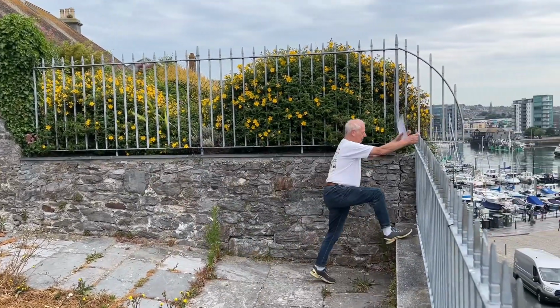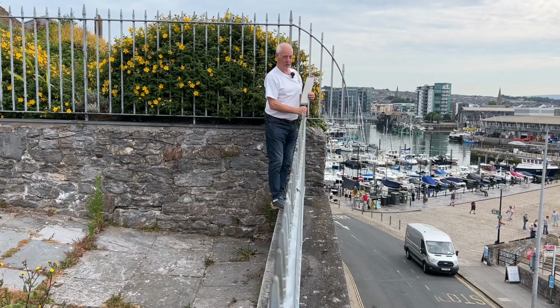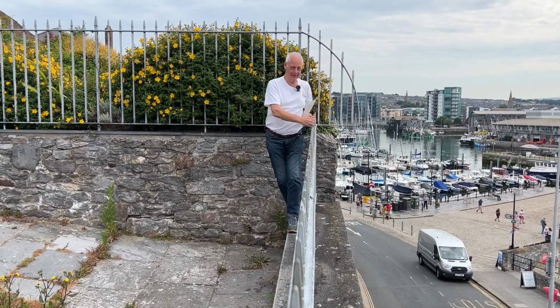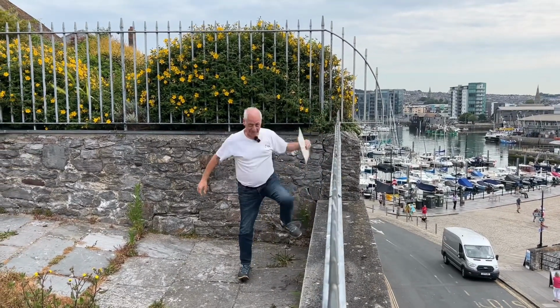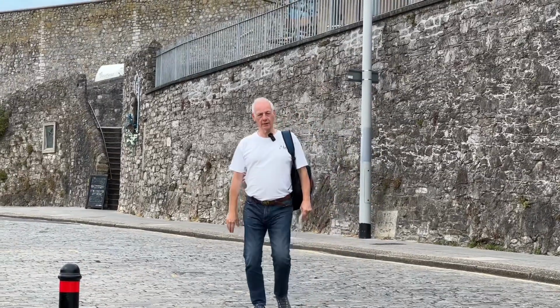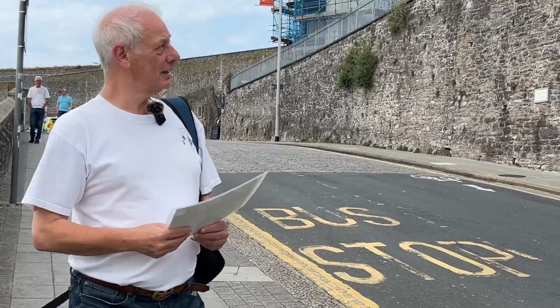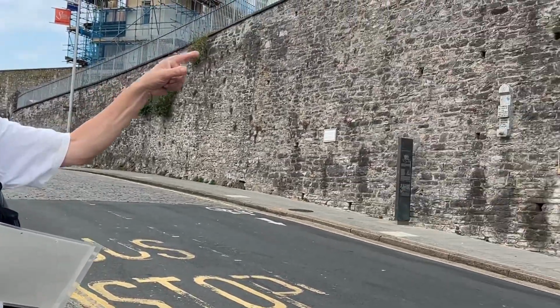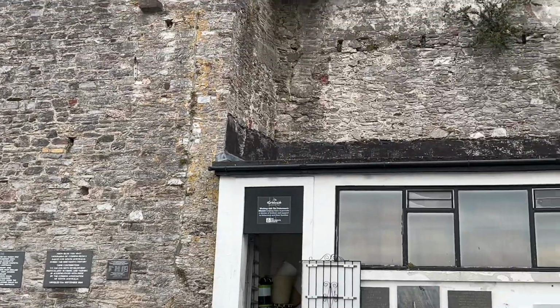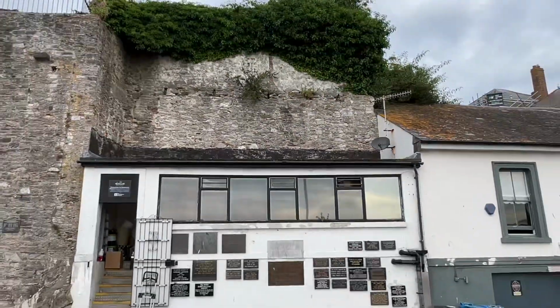And it's down around the corner. And I'm sure you will find it very interesting, because I did. I'm looking at this piece of wall behind the Admiral McBride and the old lifeboat building here.